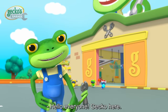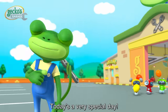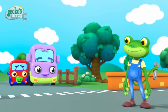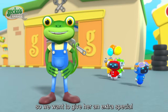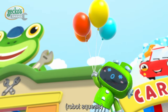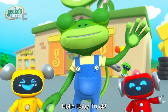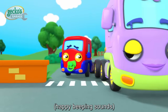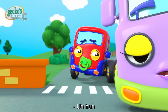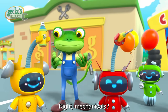Hello, everyone. Gecko here. Today's a very special day. It's Baby Truck's first visit to our garage, so we want to give her an extra special Gecko's Garage welcome. Hello, Baby Truck. Are you nervous? It's okay. You're in safe hands. Right, Mechanicals?